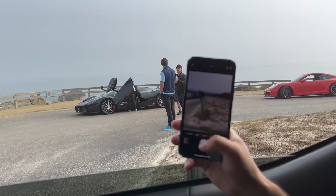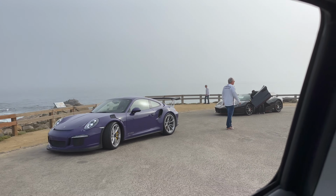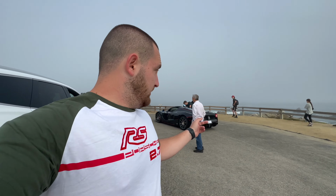Black Laferrari Aperta with Zach Braille in the back. And a GT3 RS. So pretty good start to the morning. Laferrari Aperta, Zonda F. Let's go take a look at them.